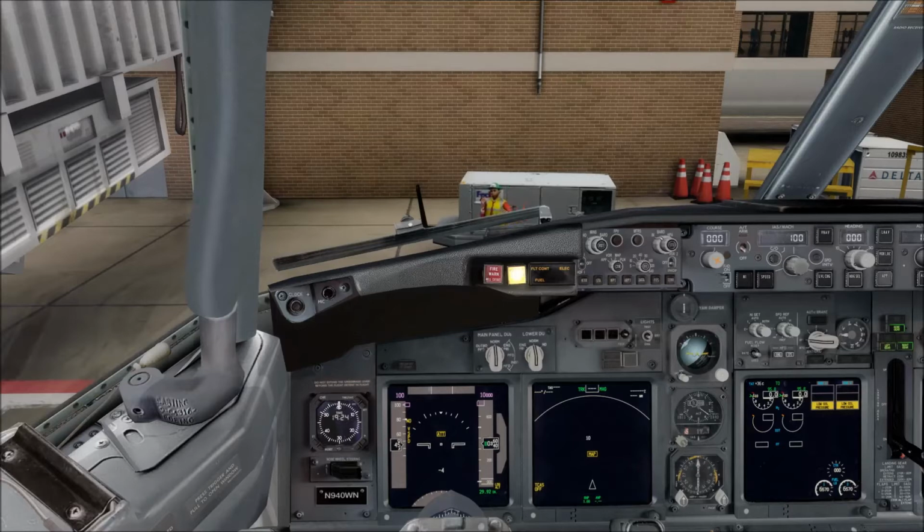We're here on the ground at gate Alpha 27 at Memphis. We're going to be departing to the south off runway 18 center, I believe. And cruising altitude is going to be 350. Current time is about 2:25. Scheduled departure is 2:40, so we need to get going here.